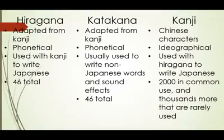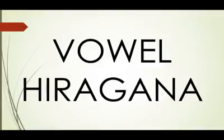Hiragana and katakana each only have 46 characters total, whereas there are over 2,000 kanji in common use in Japan and thousands more that are used much more rarely. Because of the size of the kanji alphabet and the complexity of kanji, we will not get into kanji writing in these classes. However, we will cover hiragana and katakana.